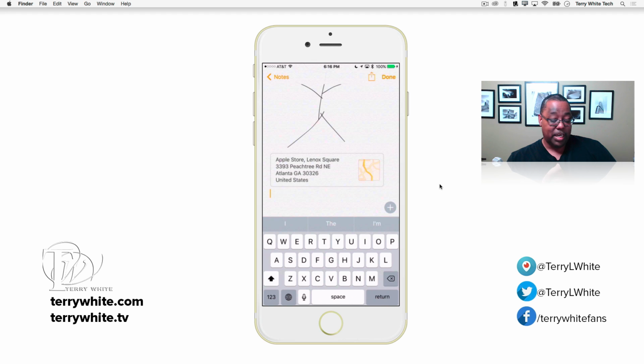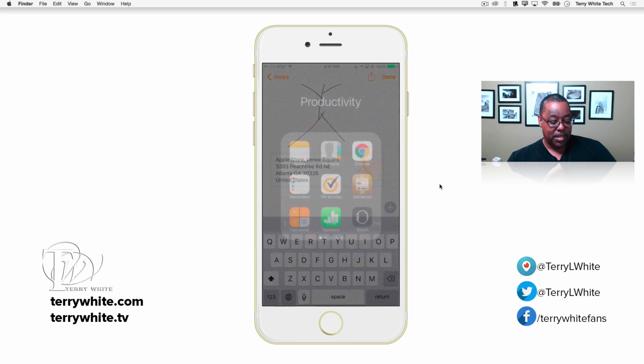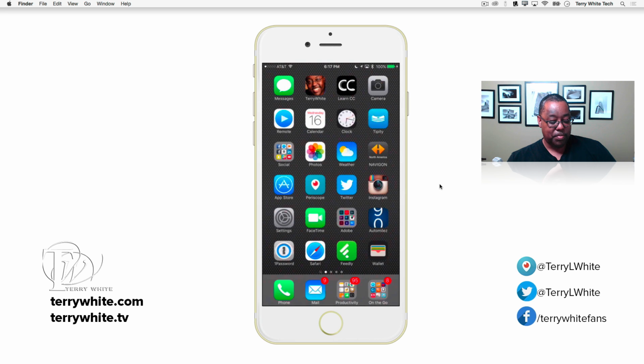So very cool. And there's some other keyboard options on the iPad that are even more significant. All right, so let's talk about Siri, or let's talk to Siri now. So I'm going to go back out, go to the home screen here, and a couple of new things.